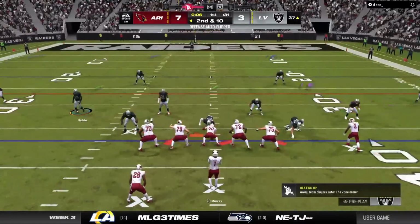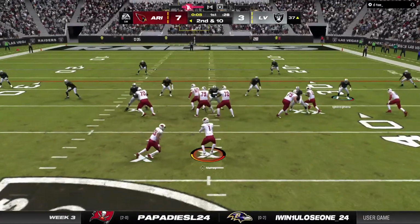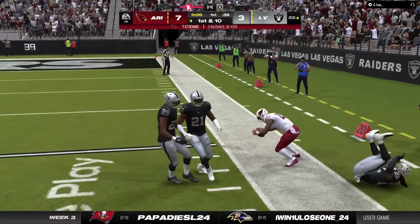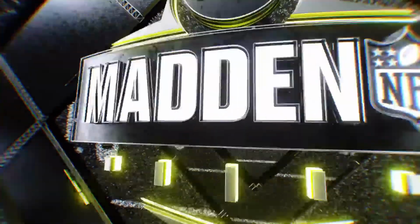Here's 2nd and 10. From the gun, they'll try to run it. And he'll be taken down as that will take us to the end of the 1st quarter of play.